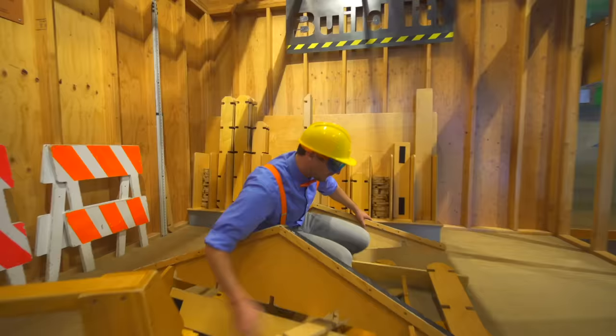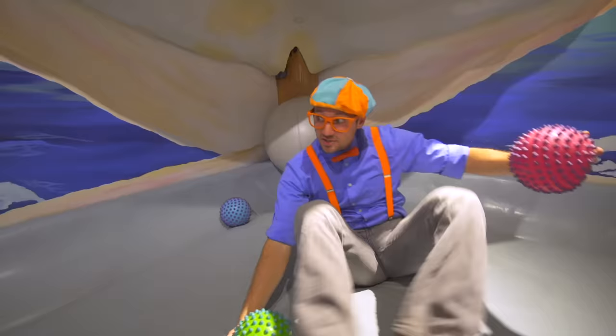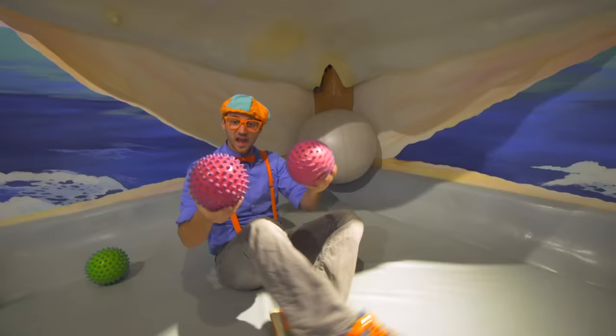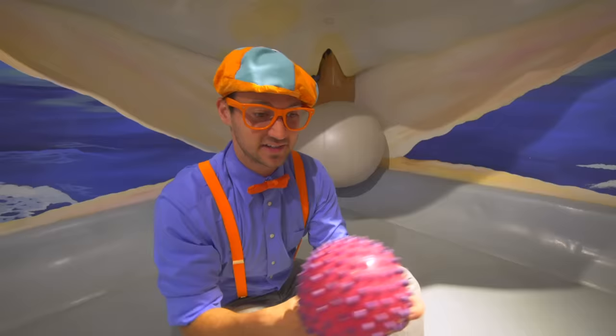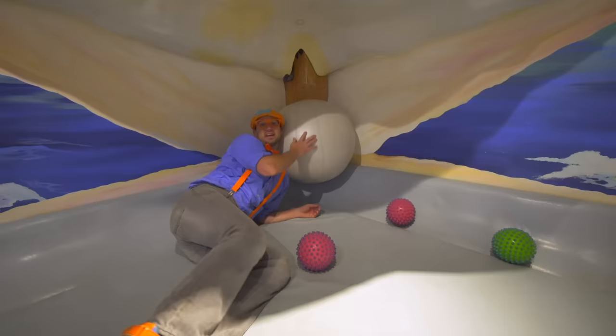Well, I guess it wasn't that strong. Whoa, look at where we are. We're inside an oyster. And look, it's a giant pearl, so white and shiny and beautiful. And these represent a grain of sand. Whoa, because if a grain of sand gets inside an oyster and it gets really irritated, it creates a pearl. Whoa.